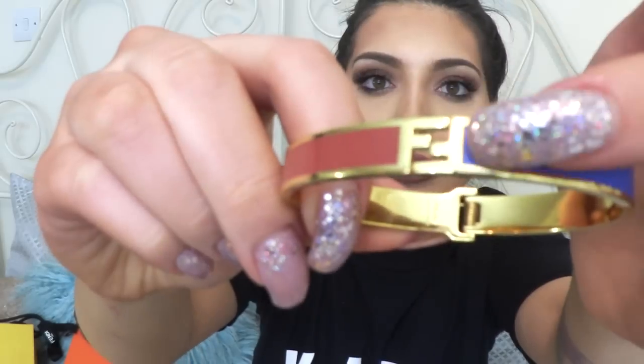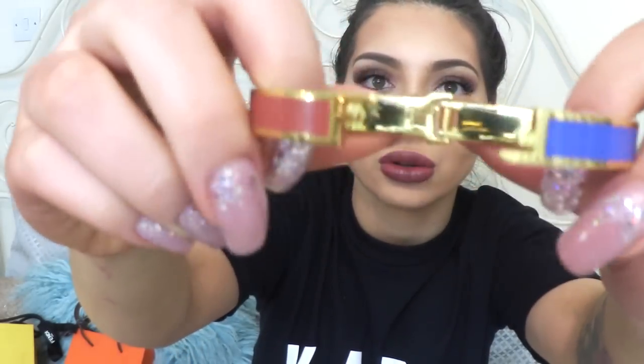Oh my god guys, you have to go check Fendi's new collection. They have so many nice things. Not only jewelry, but their new bags are amazing. They're so good. You just pull both sides and it opens like that. It's very easy to open and put on. It has Fendi written on here, you probably won't be able to see that, and a double F closure.